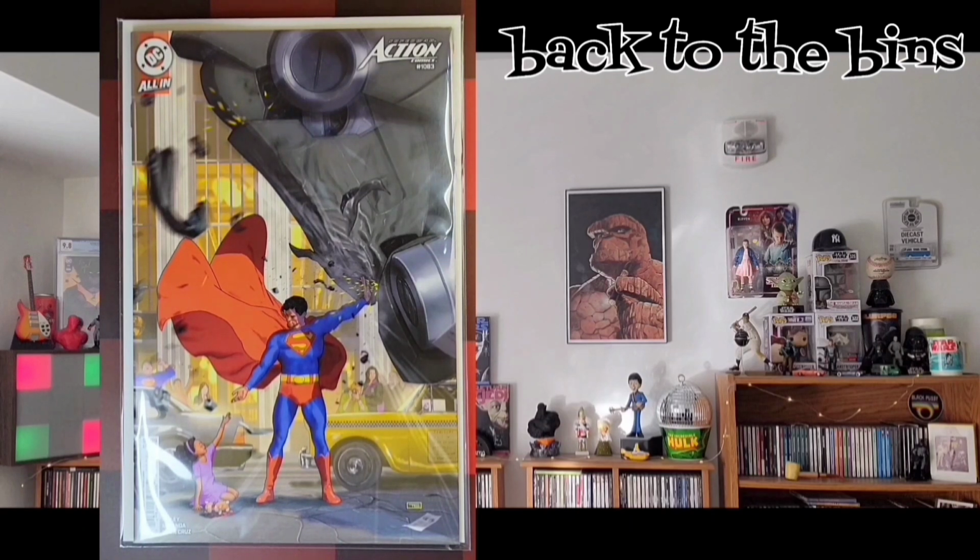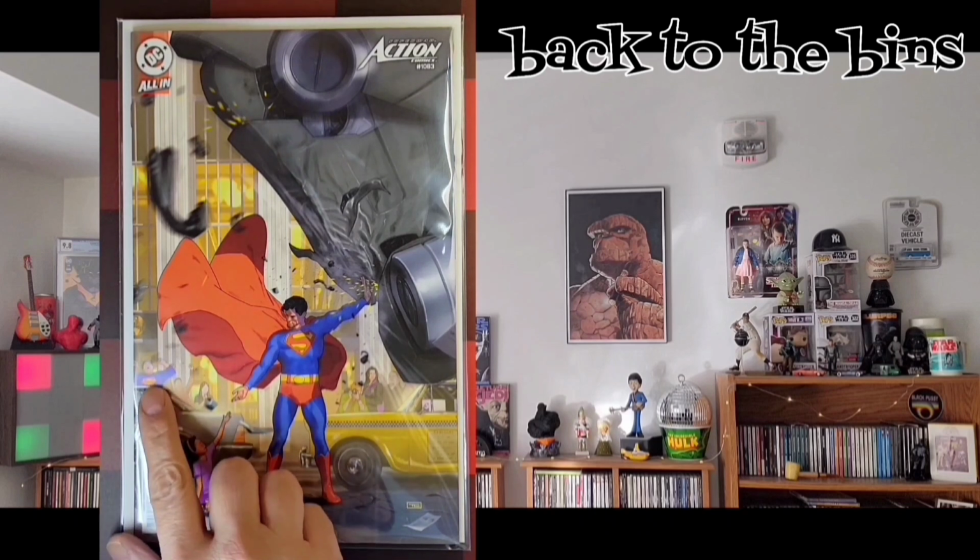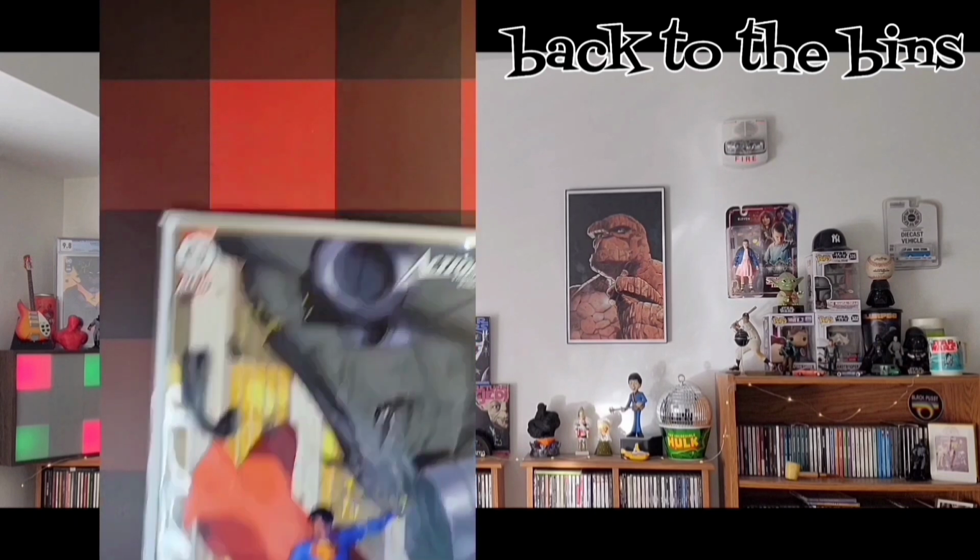Anyway, we start here with Action Comics number 1083. That is a Torrin Clark cardstock variant. I'm collecting these covers. I think this is beautiful. Torrin Clark doing a lot of great covers, doing Green Arrow as well. Super awesome. Love this. Love just the might and the morality of Superman. You know, show you my strength and save the girl. Come on, even that guy knows. Even that guy knows. Super cool.